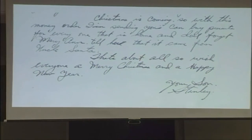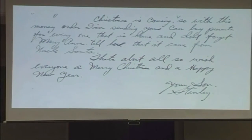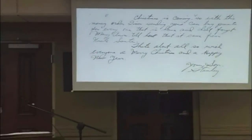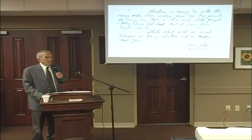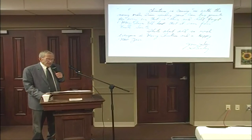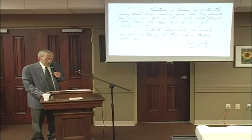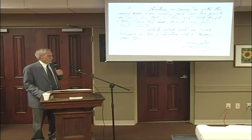I want you to picture in your mind a typical company house in a small coal mining town of Douglas, West Virginia. Total population 900. A few weeks later, this little girl that we're talking about was sitting at the kitchen table with her grandmother. It was a happy time for this little girl. Christmas was coming. Her grandmother was reading the letter from her Uncle Stanley.